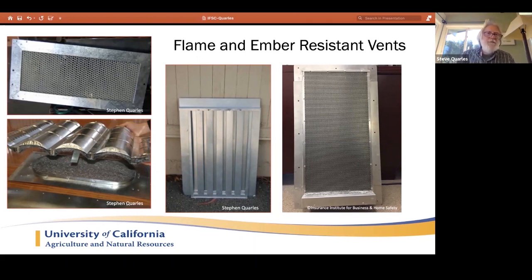All of these vents have different design features, some that are for ember resistance, some that are for flame. For example, the upper left has a honeycomb mesh with an intumescent coating, and then a fine mesh screen on the backside for the flame and ember resistance. The lower right has a steel wool kind of matrix, and then some baffling on the front that addresses ember and flame resistance. The middle one uses a baffle design and intumescent tape to obtain the ember and flame resistance, and also a screen on the back of that.